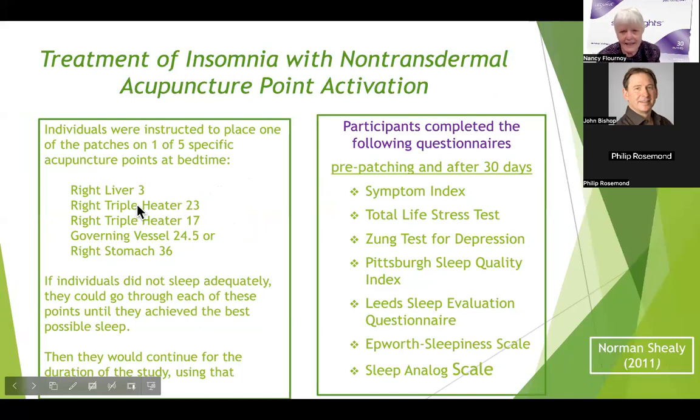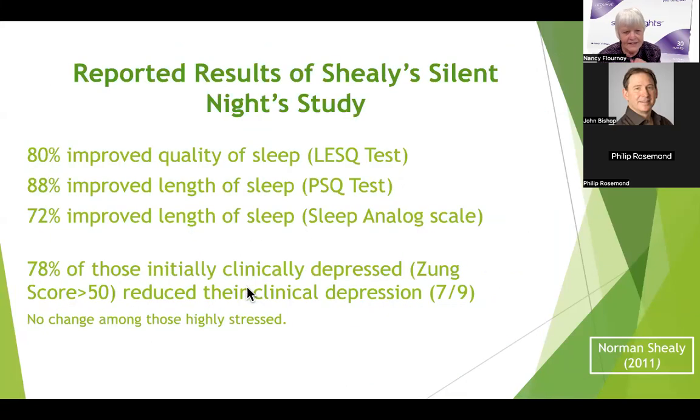Norman Shealy did an early study, and he asked people questionnaires. He had a lot of questions he asked them. And the result of that is that big improvements in sleep were reported.